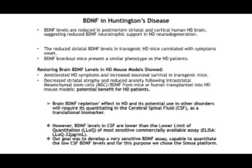Restoring brain BDNF levels in HD mouse models showed ameliorated HD symptoms and increased neuronal survival, and decreased striatal atrophy and reduced anxiety were noticed following intrastriatal mesenchymal stem cells secreting BDNF, MSC-BDNF, that were from both mouse and human origin, and therefore there is great potential benefit for HD patients.